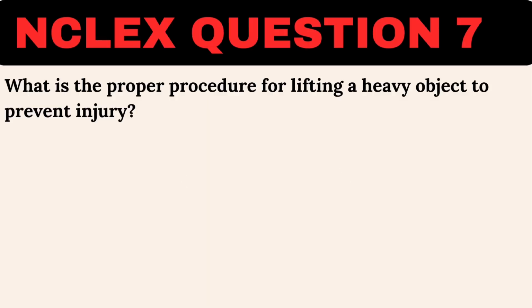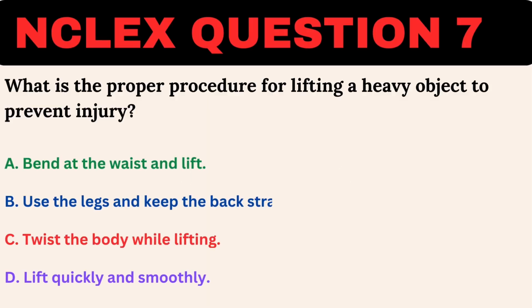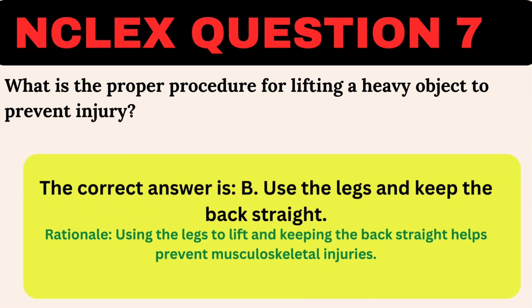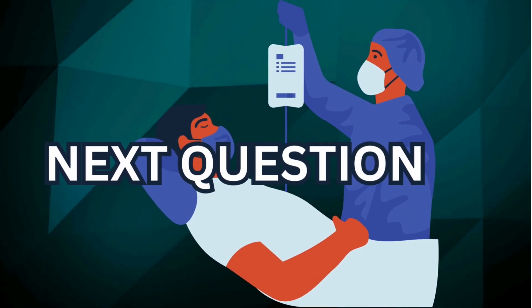What is the proper procedure for lifting a heavy object to prevent injury? A. Bend at the waist and lift. B. Use the legs and keep the back straight. C. Twist the body while lifting. D. Lift quickly and smoothly. The correct answer is B. Use the legs and keep the back straight. Rationale. Using the legs to lift and keeping the back straight helps prevent musculoskeletal injuries.